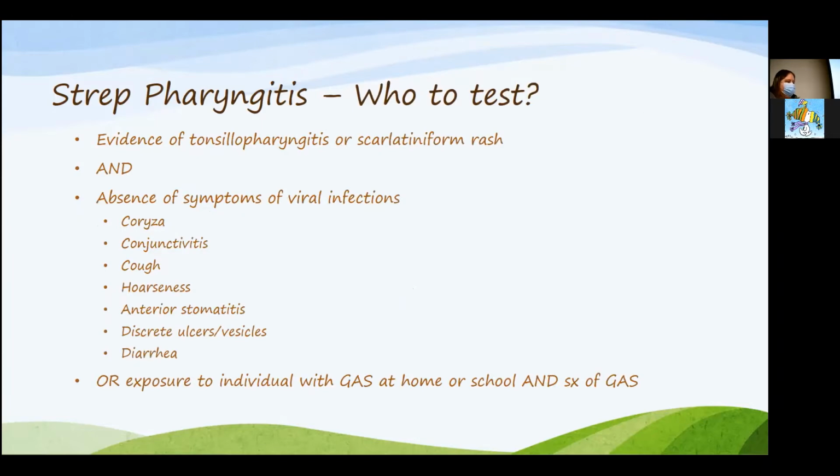So who do we test? People that have evidence of abnormalities of the tonsil, so erythematous plus or minus exudate. If they have the rash, you would want to test them. And if people don't have those other viral symptoms, cough, runny nose, conjunctivitis, hoarseness, anterior stomatitis, ulcers or vesicles in the throat, that's not going to be strep. If they don't have those things with the sore throat, you would really want to think about it. Or if they've had exposure to somebody at home or school and they have signs of it.